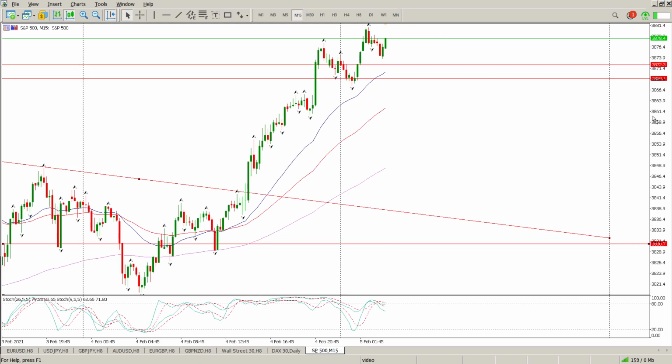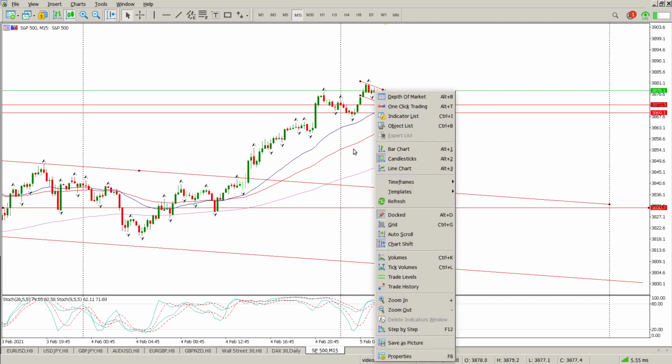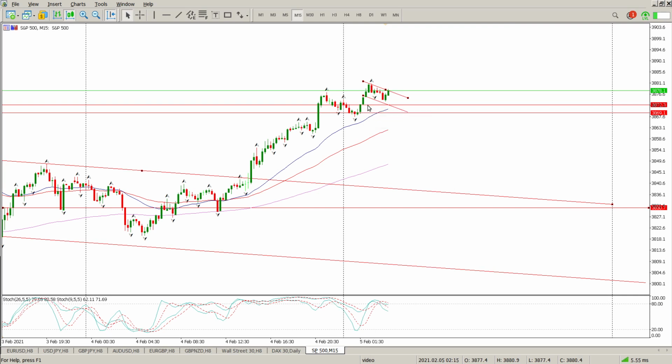Definitely going to be 15 minute type trading for me today. And you can see there are just wedges, consolidation areas everywhere. So there's one there. There's another one there. So you can see up, consolidate, up, consolidate, up, consolidate. That's pretty much what you're looking for today. Okay, so yeah, retest and hold the line at 38.72 or even 38.69.